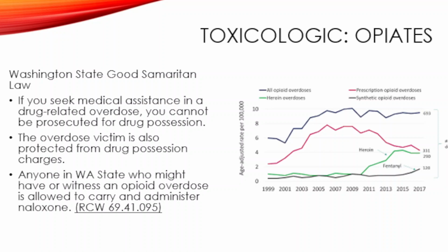So Washington State, just like we had mentioned, has that Good Samaritan law. If you seek medical assistance in a drug-related overdose, you cannot be prosecuted for drug possession. So we're not calling the cops if you seek that medical assistance. The overdose victim is also protected from drug possession charges. So if you bring somebody in who's experiencing an opioid overdose, your name's not going to get taken. We're not going to call the cops on you.